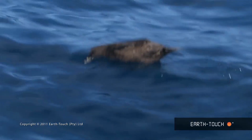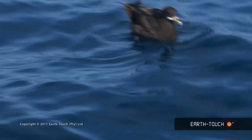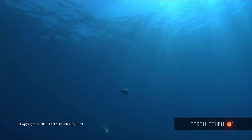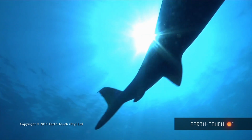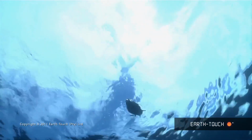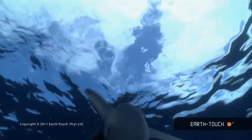Some of the white-chinned petrels were looking fairly nervous, and it was only when I got into the water that I realized what their concern was. There are quite a few small sharks about in this nice, clean, warm water, and these guys were chasing anything and everything that they could see in the water, including some of the birds.